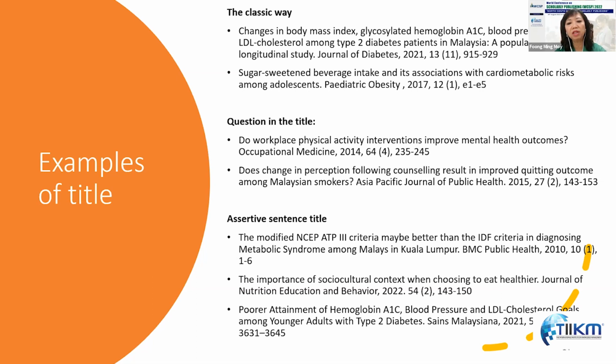Or the last one is poor attainment of HbA1c, blood pressure, and LDL cholesterol goal among younger adults with type 2 diabetes. So this paper was trying to compare whether younger adults with type 2 diabetes have better attainment or poorer attainment in HbA1c, blood pressure, and LDL cholesterol. So the answer is that the younger adults actually perform poorer in these diabetes indicators. So these are the various types of way to write the titles.